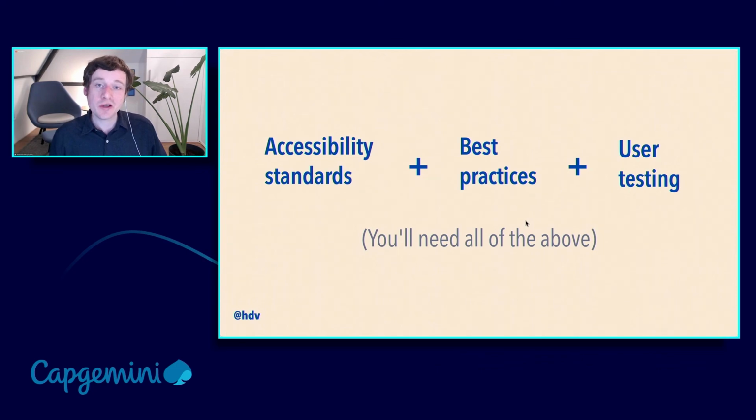And you're usually looking for AA. So there's 3 levels, A, AA, and AAA. And usually you want to meet AA. And that's also the one that's in most of the laws around this, like in the US and Europe and China. So most of them say, you need to meet AA standard.